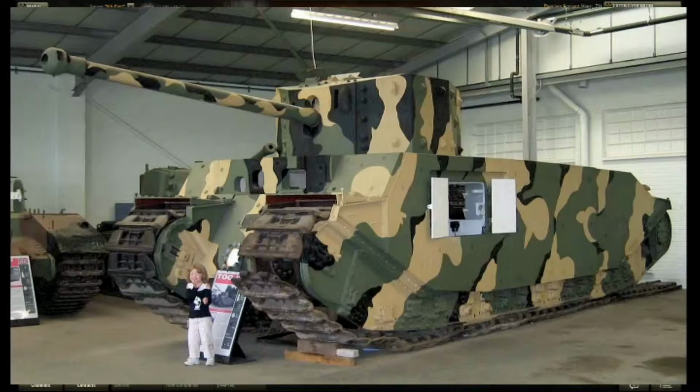As you can see, you have a woman standing in front of this tank. This woman is not a midget. This is a full-grown woman, and because of the size of this tank, her head only comes up to about half the track size of this tank. If you look to the left, you see two other tanks. The hull of the Tog II is actually taller than the two tanks themselves.